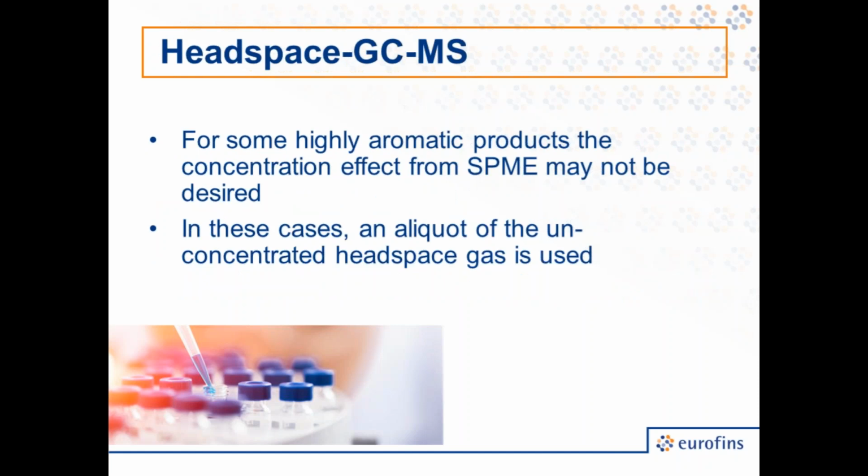In addition to SPME, we have another approach we can use for some highly aromatic products. For these types of products, the concentration effect of SPME may not always be desired. In these cases, we use an aliquot of the unconcentrated headspace gas generated during incubation and use that for our GCMS analysis.